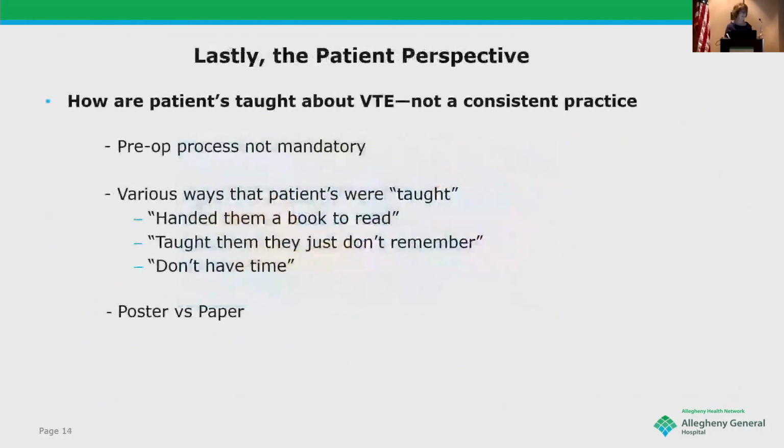And then lastly, we had to take a look at the patient perspective. How are patients taught about VTEs, or are they taught? Do they remember what they're taught? And what we found, when we asked lots of different departments and our pre-op areas, is that there really wasn't a consistent practice. Our pre-op process is not mandatory. Some of the surgical areas do have classes that they offer the patients. They can do them in person, they can do them online, but again, these are not mandatory to look at or to review or to attend.